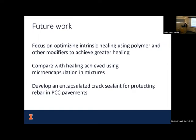So our future work is going to be focused on optimizing the intrinsic healing of the binder using polymer or other modifiers to achieve greater healing than we could achieve before. There are not a lot of studies at the binder scale or even the mixture scale that focus on how we can optimize the use of polymer, especially with higher contents, to achieve greater healing. So we're going to focus on that, and we're going to compare with the healing we achieve using the microencapsulation.